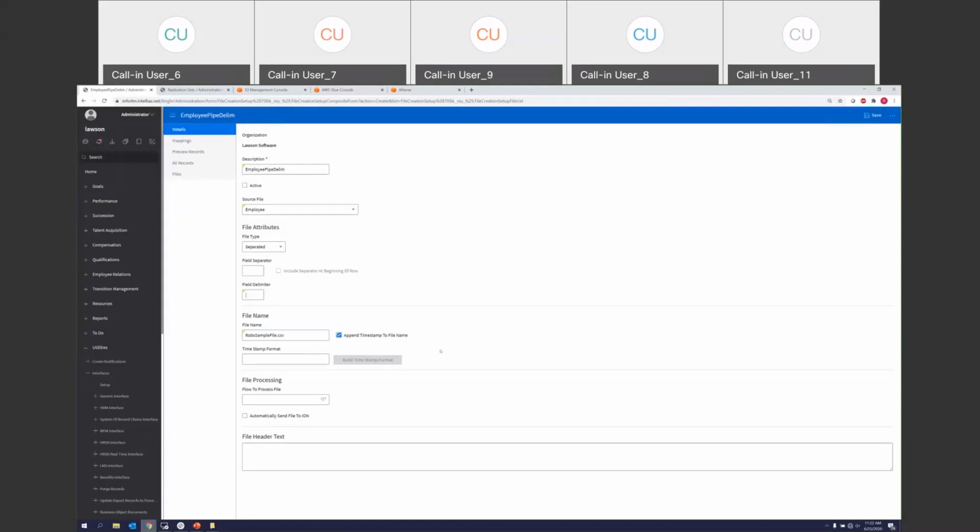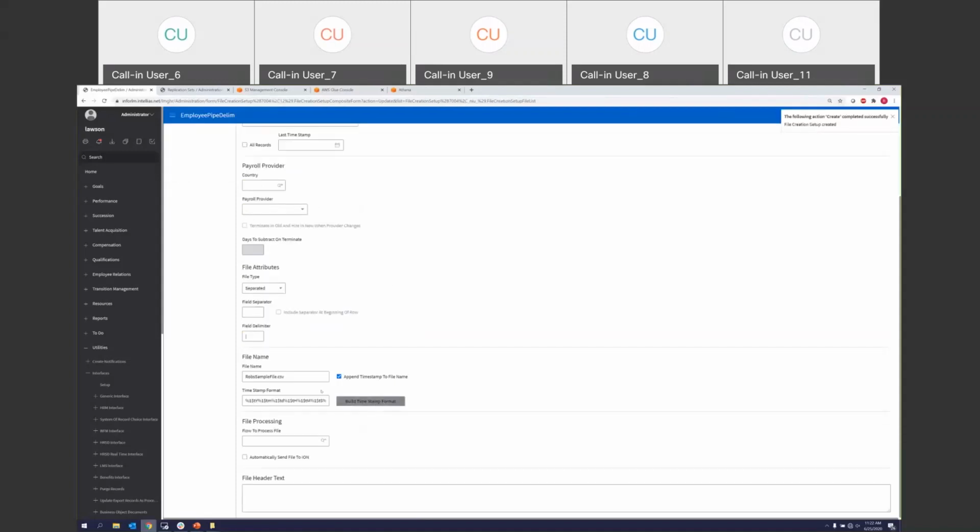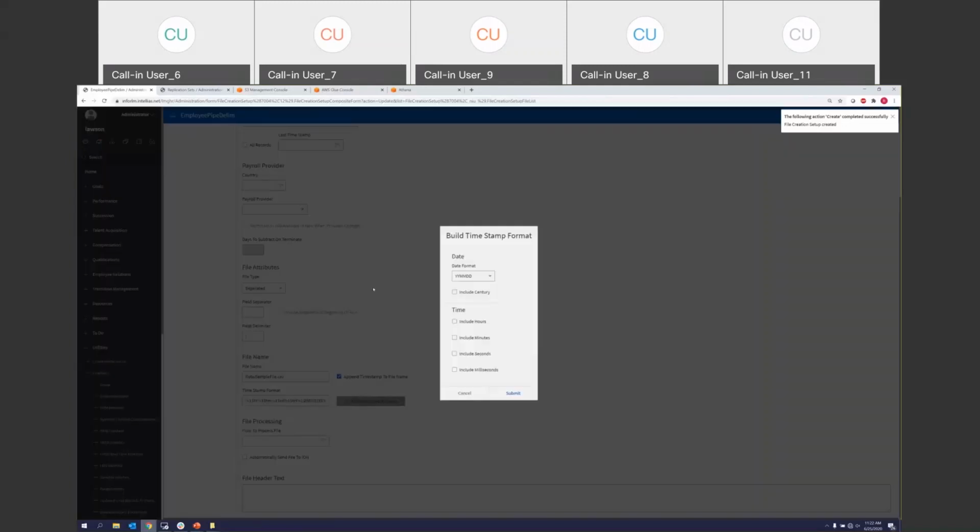So I'm going to turn that off for now, no reason to go through the extra configuration, but if you wanted to trigger a flow, you would just select it here. I'm also going to leave a header off, but you can specify headers and footers and things like that when we run the file. We can now build our timestamp format. How do I want to timestamp the file? I'm just going to do YYMMDD. Lots of different options are available.